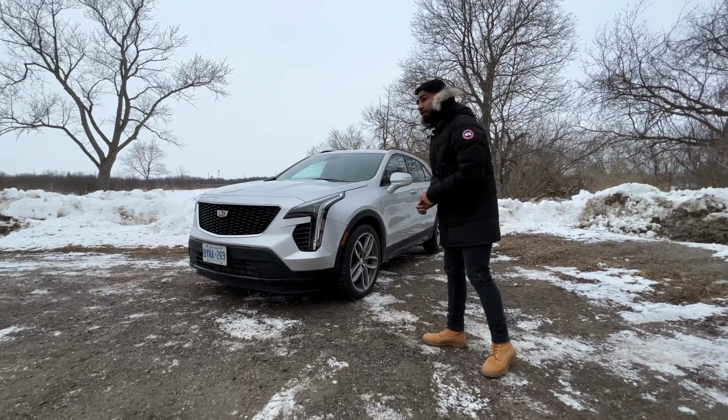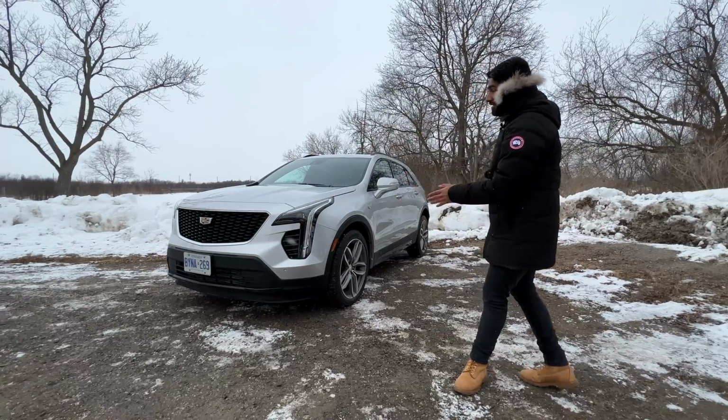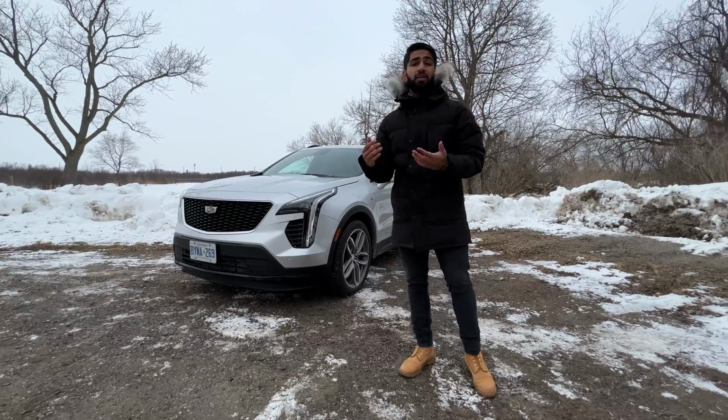So the XT4 comes in 3 different trim levels. You've got the luxury, the premium luxury, and then the sport. So that was my test of the sport. And the sport has mainly cosmetic features. There's no technical or mechanical upgrades to the car.